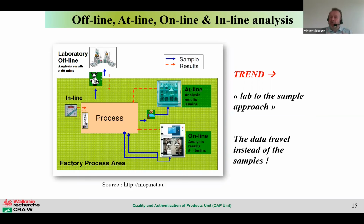Of course, we have to do good analysis. You need to have a good sensor giving us good spectra, but there is clearly a challenge there, where the laboratory goes to the sample. And this is not only for the industrial process. You observe this also in the field, in the orchard, in the greenhouse, and on the farms.